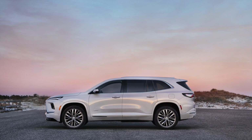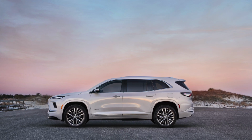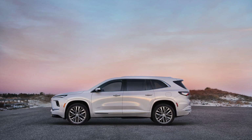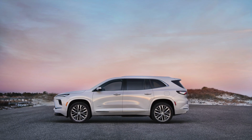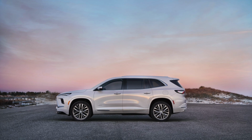Hello YouTube. Today I'm going to talk about the all-new 2025 Buick Enclave Avenir and share my thoughts about the vehicle and the future of Buick. I will be talking about the exterior, interior, and drivetrain options on this Enclave, so stay tuned.